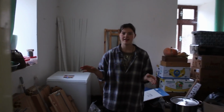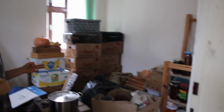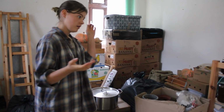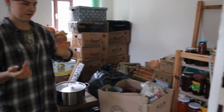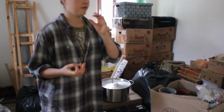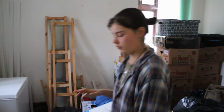This room is hopefully going to become my bedroom one day, but at the moment it's become a food storage room. So we have jars of jams, preserved things, boxes, loads of shelves, a freezer, all sorts of things are in this room. And so if I exit this room, then here's the end, and then you can look right down the hallway.